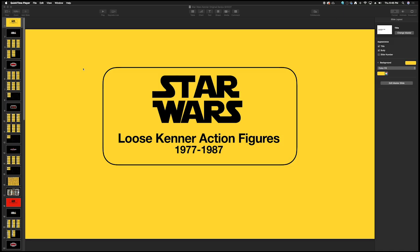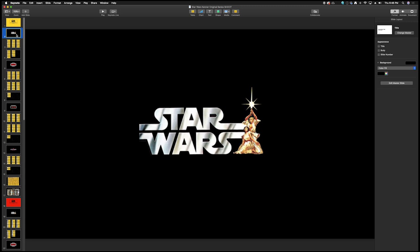So I think a major portion of my journey is going to be how focused I get on organizing my collection. So I created this spreadsheet, this checklist, and I'm using Apple Keynote to do it all in. So let's go through it. My focus is going to be the loose Kenner action figures from 1977 to 1987. And starting off with the movies, here's Star Wars.